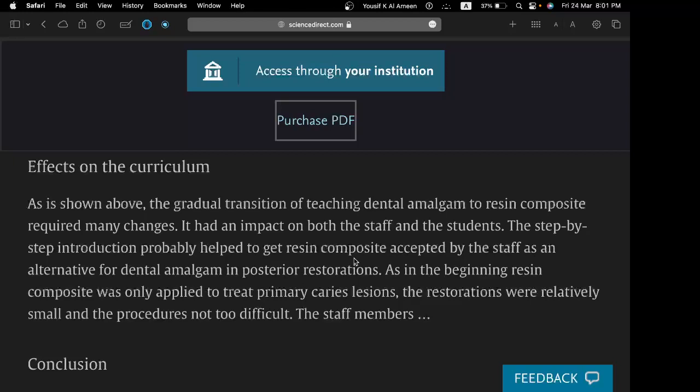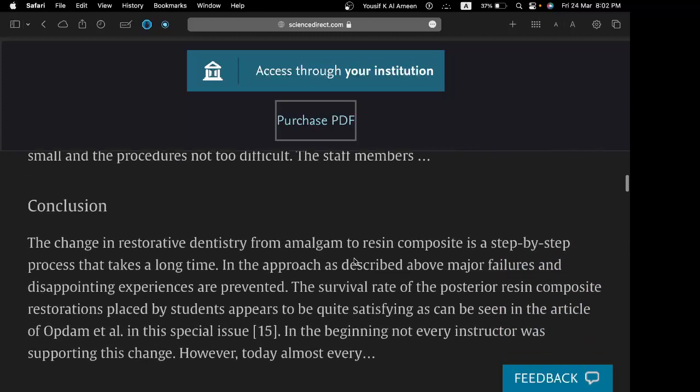Effects on the curriculum, as shown above: the gradual transition from teaching dental amalgam to resin composites required many changes. It had an impact on both the staff and the students. The step-by-step introduction probably helped to get resin composites accepted by the staff as an alternative for dental amalgam in posterior restorations, as in the beginning resin composite was only applied to treat primary caries lesions. The restorations were relatively small and the procedures not too difficult.